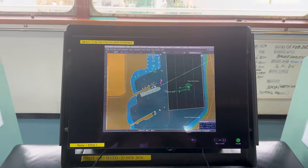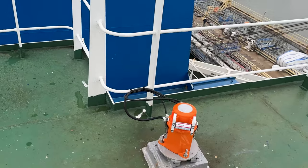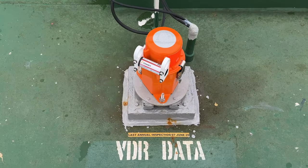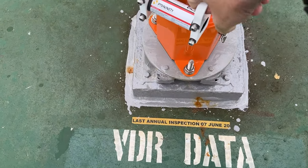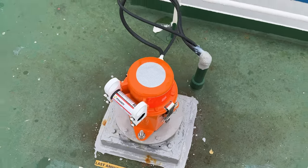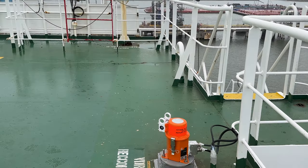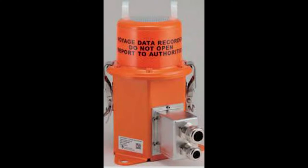That is very interesting to see. Okay. And the part we are looking at now is the fixed capsule for the vessel. This is the equivalent of the black box portion of an airplane. The part I'm touching with my finger now is an acoustic beacon. In the event that the ship sank, this sends out an audio tone every few seconds that the remote operated vehicle would be able to go down to the bottom of the ocean and locate this capsule and pull it off of the vessel. Within this capsule is all the data that is being recorded on the VDR.